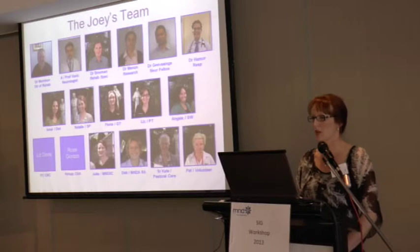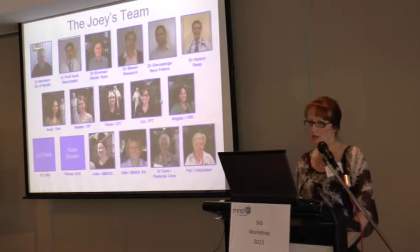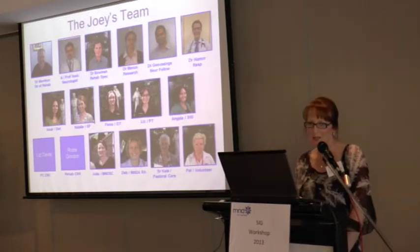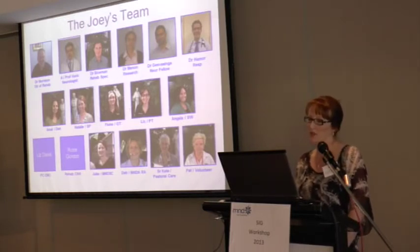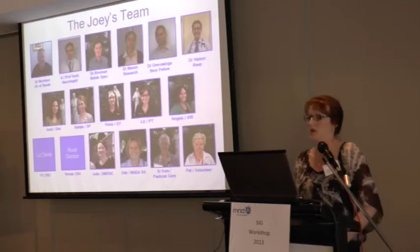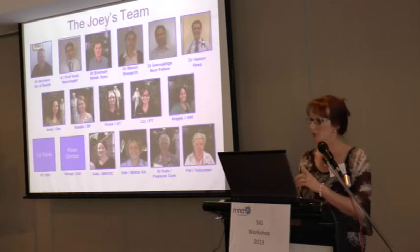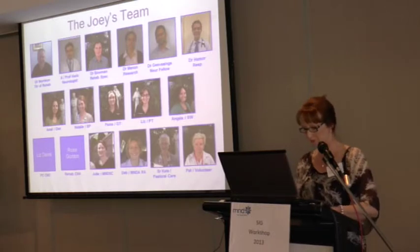We have respiratory come over from Westmead to the clinic, and we have the research team from Westmead also come over. The middle line is our fabulous allied health team. I have to say that because they're sitting in the audience. And then the bottom line, we have 6 people involved from nursing or support teams, right down to our volunteer in the corner. And Deb, who's here as well from the MND Association, also comes to our clinic.